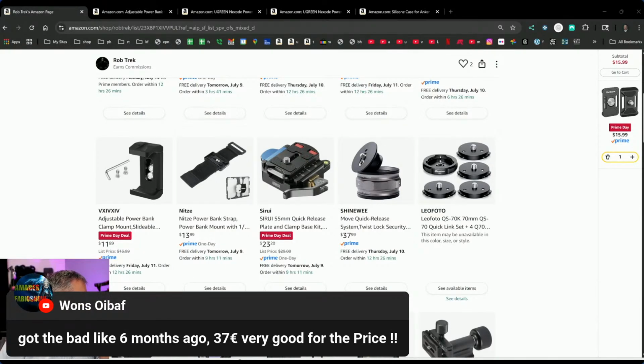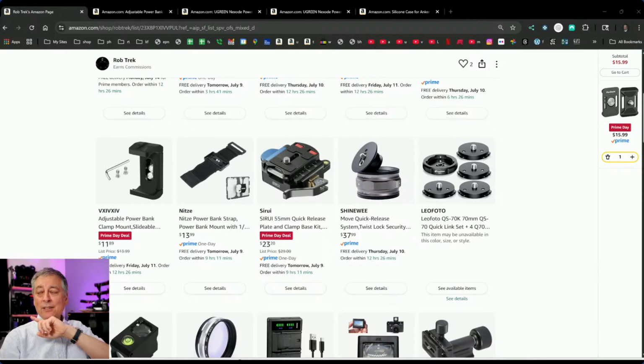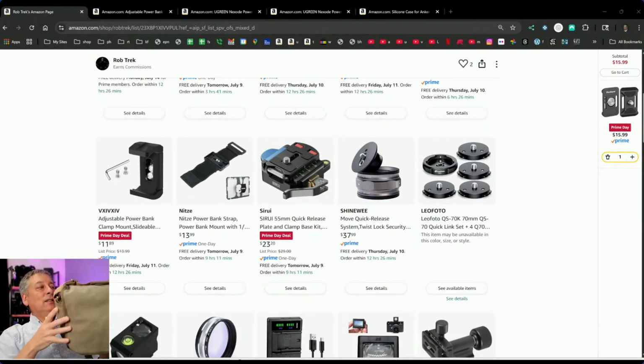And got the bag like 6 months ago, $37. Very good for the price. Okay, so we're talking about the Terion, right? This Terion bag. Yeah, this is a great bag.